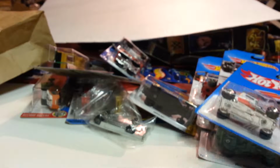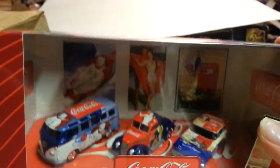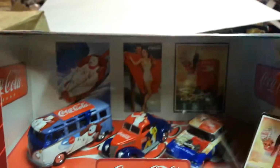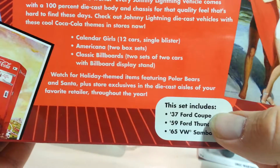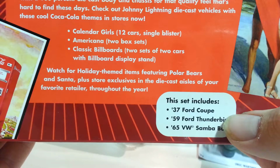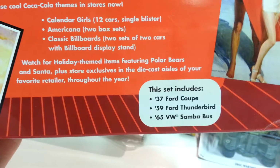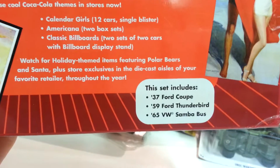Okay. So, also at this art fair, I found something pretty cool. I found this. Now, this is Johnny Lightning's Coca-Cola poster cars. And, well, it tells you what they are in the back. I can't really think what they all are. 37 Ford Coupe, 59 Ford Thunderbird, and a 65 VW Samba bus. Hold on for a second.